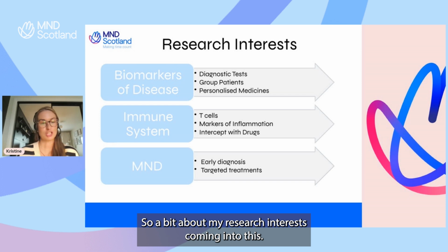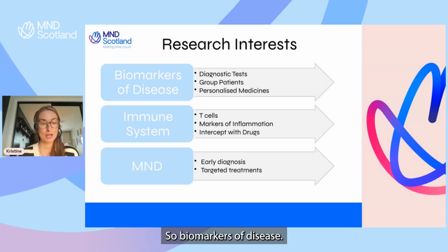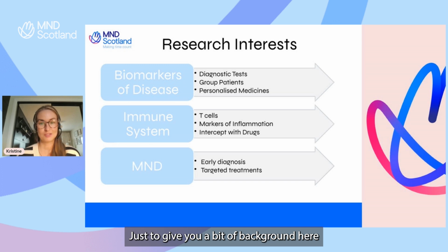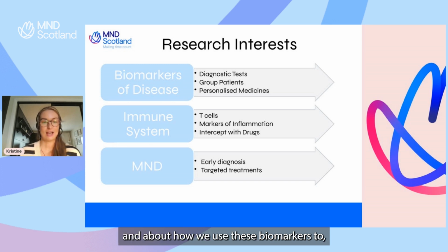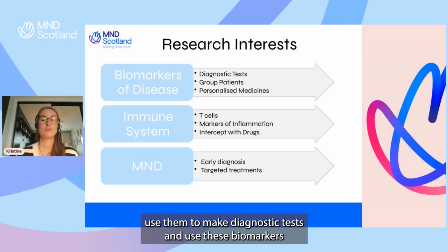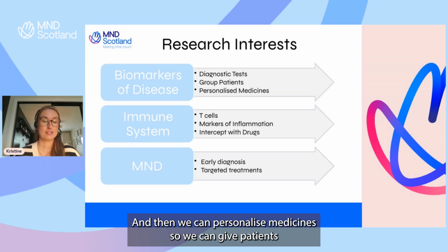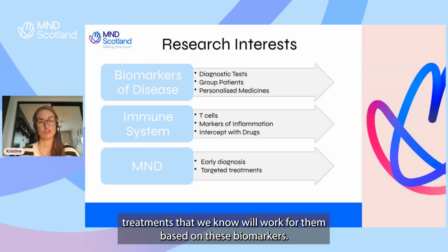So a bit about my research interest coming into this. Biomarkers of disease. Again, I'm going to explain these terms just to give you a bit of background here, and about how we use these biomarkers to make diagnostic tests. And we use these biomarkers to group patients based on how the disease is behaving, and then we can personalise medicines. So we can give patients treatments that we know will work for them based on these biomarkers.